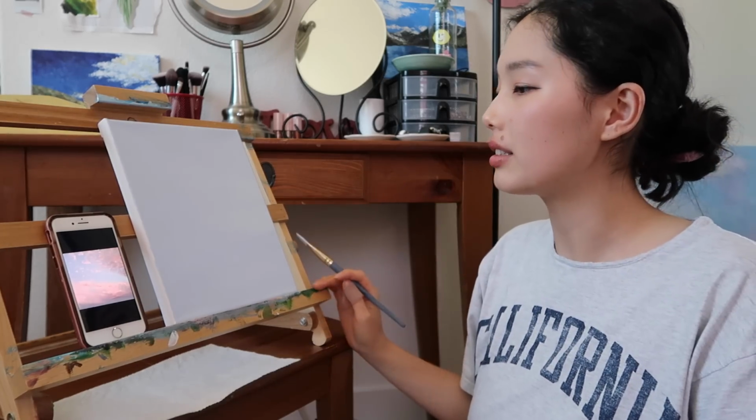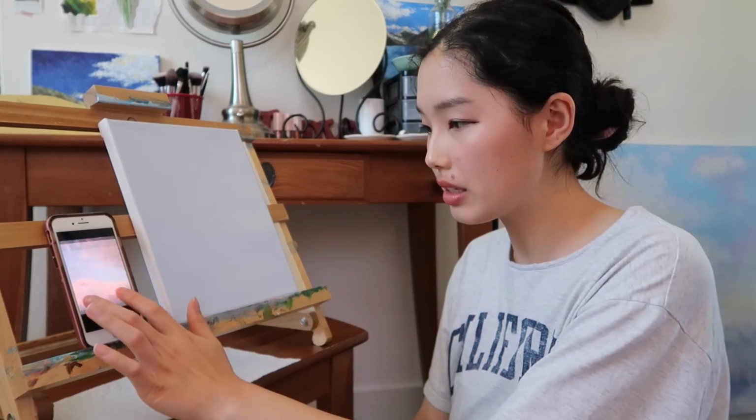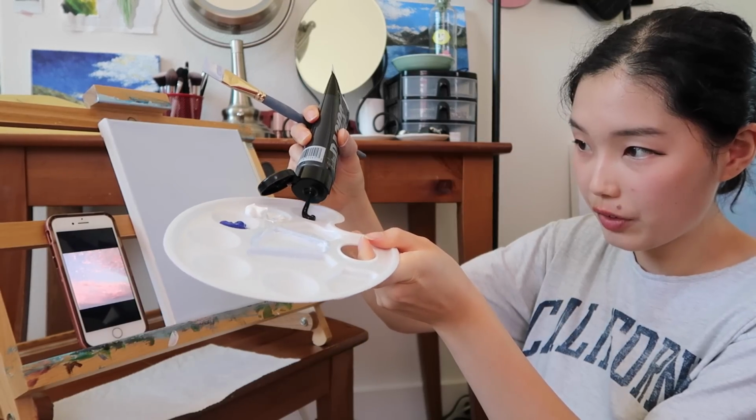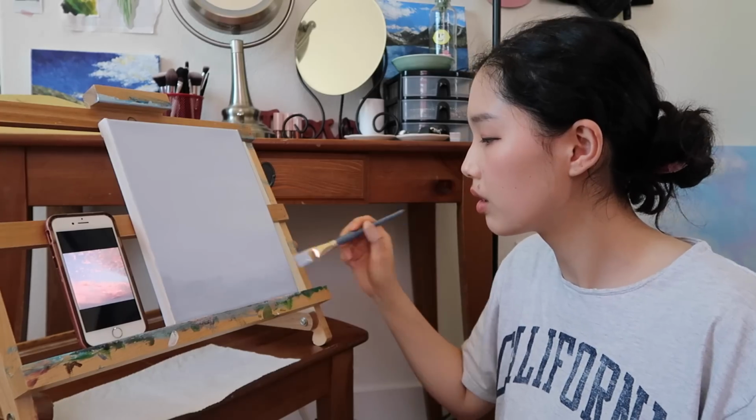This happened too fast. Now I have to actually do the clouds. So in the reference picture, the bottom is kind of dark, as you can see. I'm going to add just a little black because there are elements of gray. Also, if you mess up, it's acrylic. You can just paint right over it. Okay, that looks good.